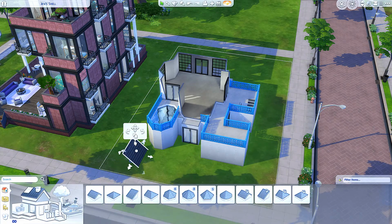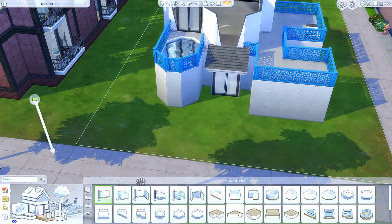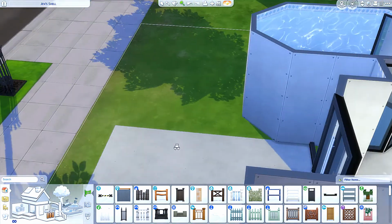I decided to make that into a little tiny bathroom because I really don't need much with my Sims. They just need a shower and the basic necessities. And I really wanted a computer room. I do love that light from Blooming Rooms. I think that one's Blooming Rooms.